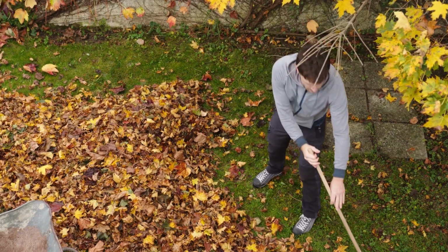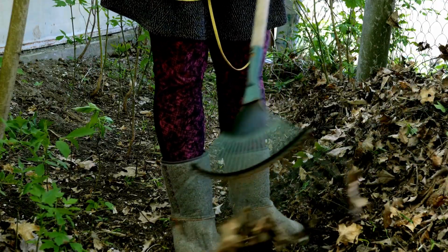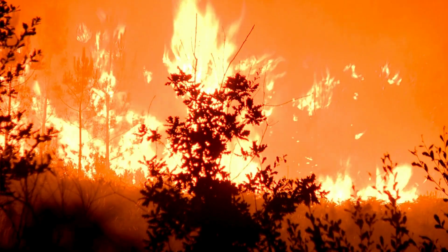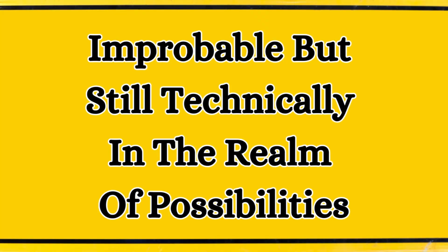Also unlikely to go wrong. Your character did not know to clear the area around a campfire to remove anything that is easy to catch on fire. When the fire is going well, it catches some dead leaves on fire, and this leads to a forest fire. Improbable, but still technically in the realm of possibilities.